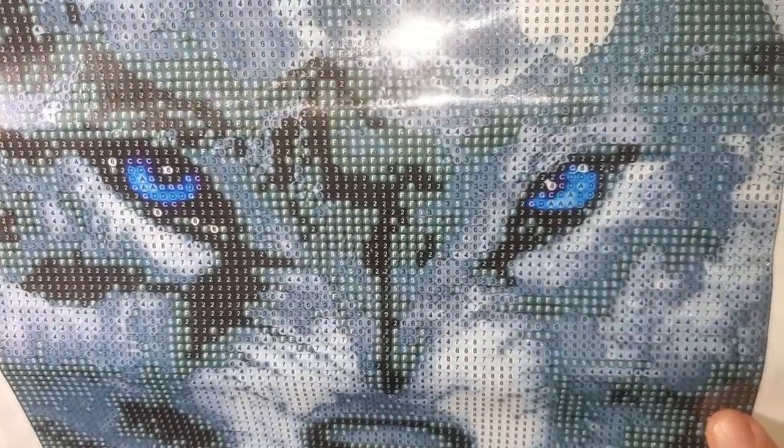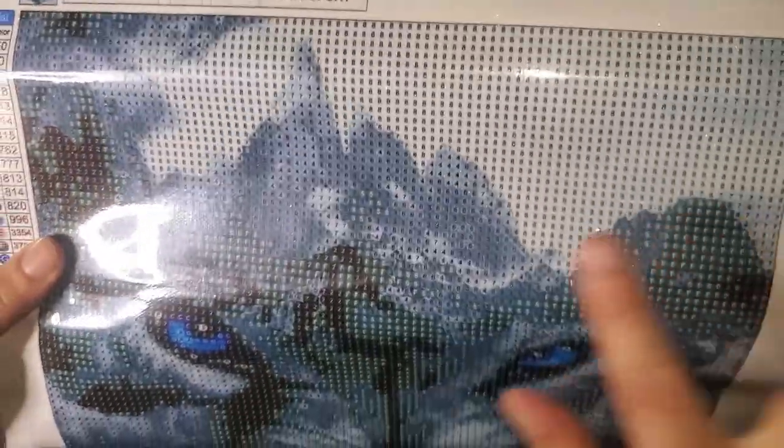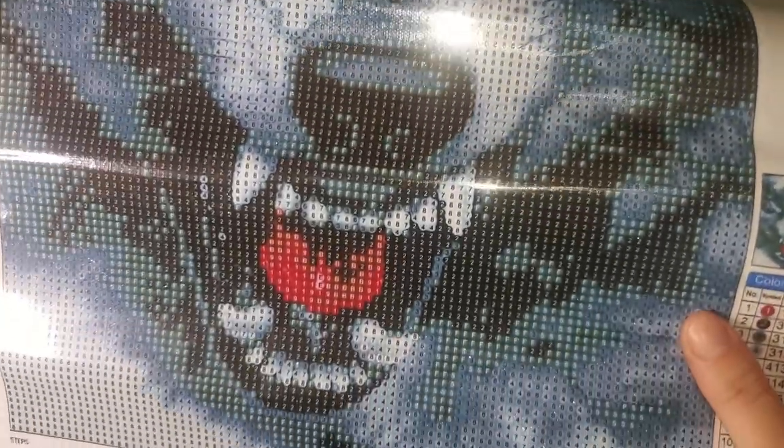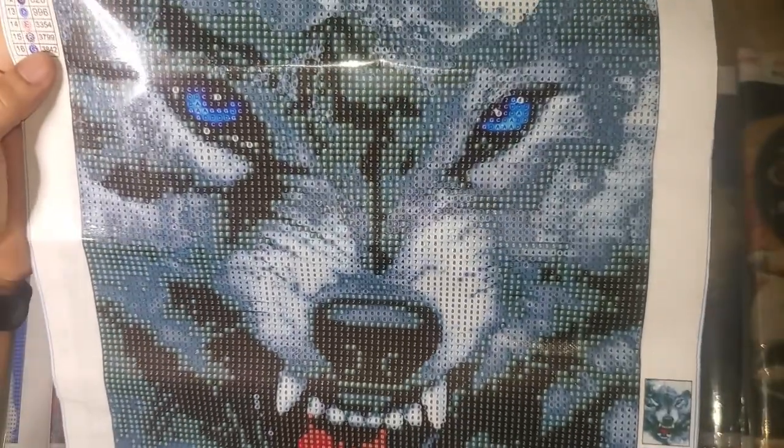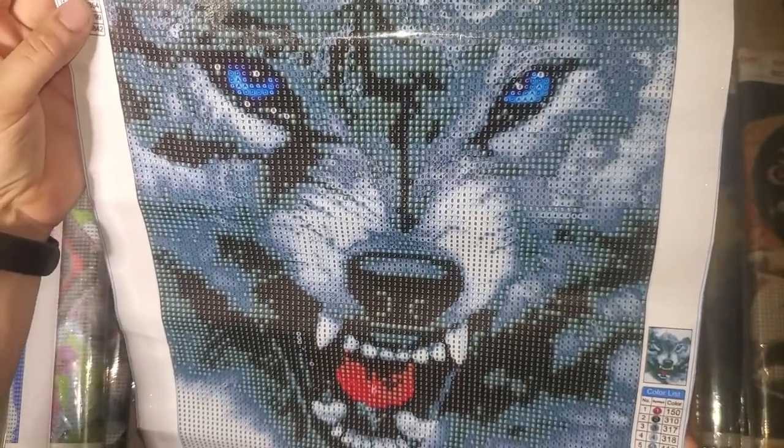So we have 16 colors. Look at those blue eyes. Aren't they gorgeous? And then these are supposed to be like hills or something above his head. Look at that evil smile. He wants to eat somebody. That's a really, really pretty wolf. Look at that.